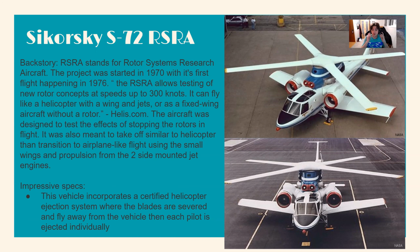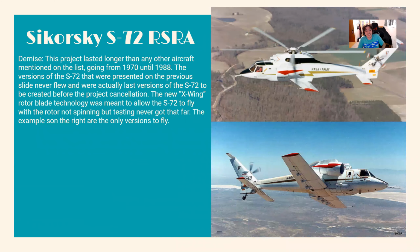tiny little charges. I watched the video and it looks like miniature explosions, but then the blades are thrown away from the helicopter, and then each pilot is ejected one right after another. I really recommend looking up the video on this. It's crazy.